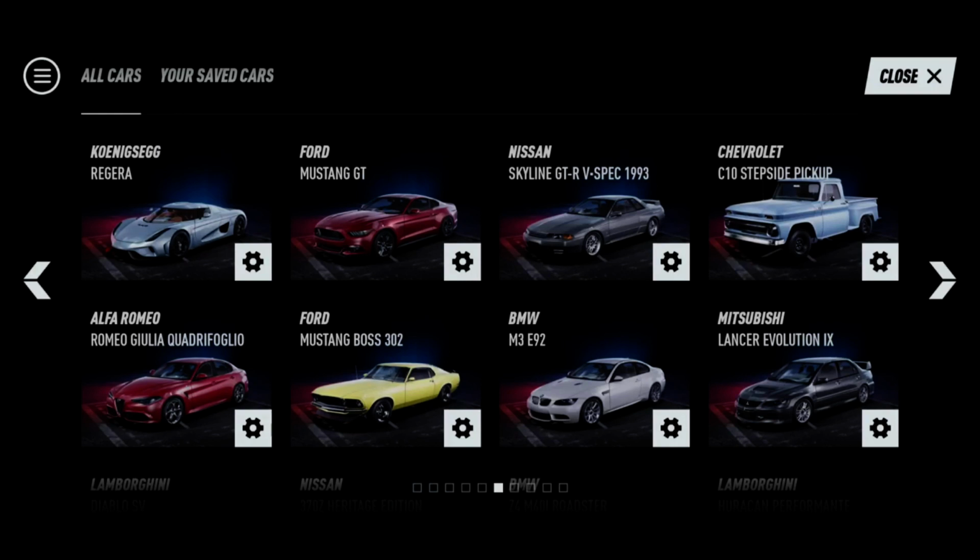What we have here today is the Koenigsegg Regera. For all the 12-year-olds watching this, there you go. There's something to lust after. Mustang, for when you need to run over a crowd. R32 GTR, arguably the best.